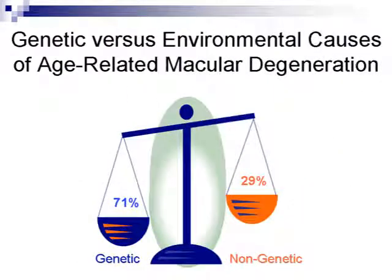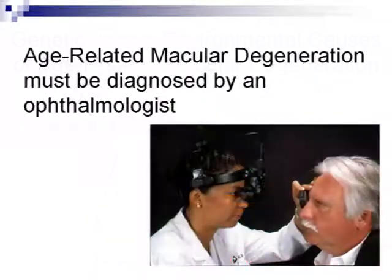In addition to the non-genetic risk factors that we've just listed, there's a strong genetic component to age-related macular degeneration. It's estimated that about 71% of the variation in the occurrence of this condition in the Caucasian population is due to differences in genetic risk factors, while the remaining 29% of the risk is due to differences in non-genetic factors. It is not possible to diagnose age-related macular degeneration through genetic testing. This condition must be diagnosed by a physician's eye exam.